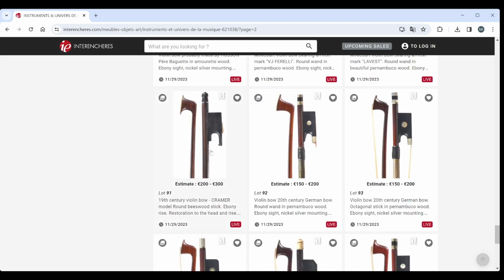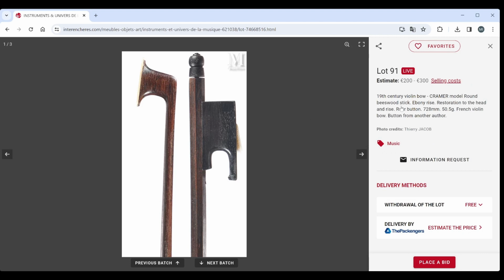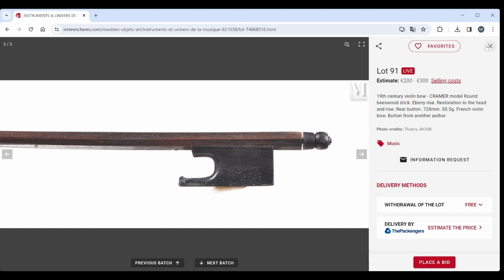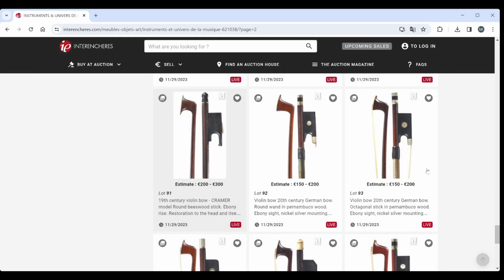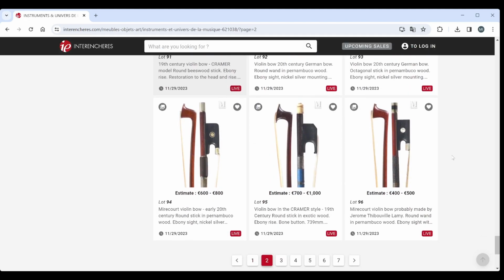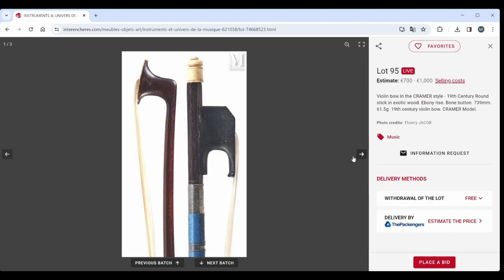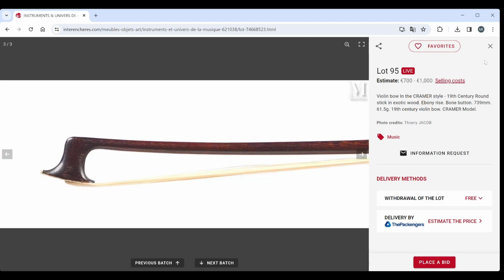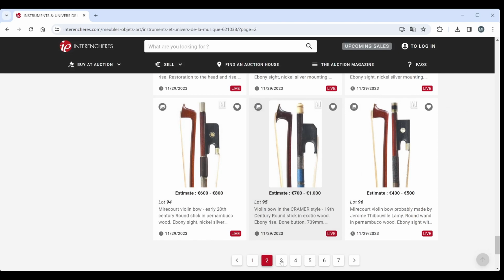Let's see. A few more French bows there. Miracle again. That's interesting. Let's have a look at this 19th century violin bow. Kramer model. Round beeswood stick. Kind of interesting. I like these Kramer head bows. That looks like a good transitional classical period bow. Speaking of, there's another Kramer style bow in exotic wood, 700 to 1,000 euros. I really do like some of those bows.